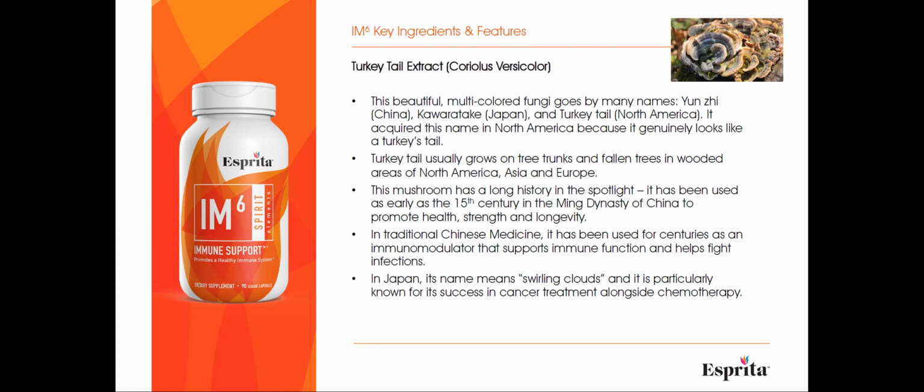So this mushroom has a very long history in the medicinal spotlight. It's been used as early as the 15th century in the Ming Dynasty of China to promote health, strength, and longevity. And in traditional Chinese medicine, it has been used for centuries as an immunomodulator, and I will get more into what that means, that supports the immune system or immune function and helps to fight infections. And in Japan, its name actually means swirling clouds. So again, that kind of image of these colors and the shape. And it's particularly known in Japan for its success in cancer treatment alongside chemotherapy.